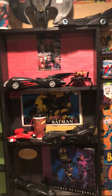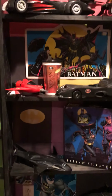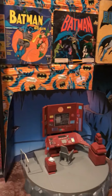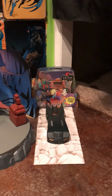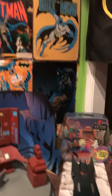Then as we move on, just a larger shelf to pick up some of the older Batman pieces and the Batmobiles from the different movies. I'll scroll down to there as well. In the corner I have the Batcave playset that came with the large DC Collectibles toy line. There's the Batmobile from the animated series collector's box, which is cool.